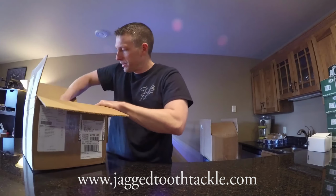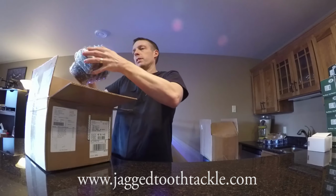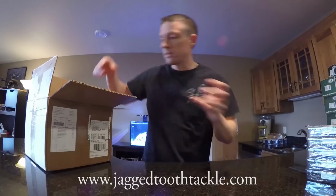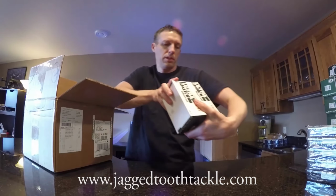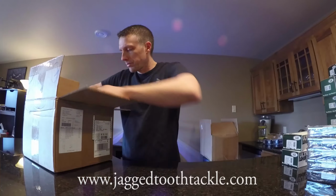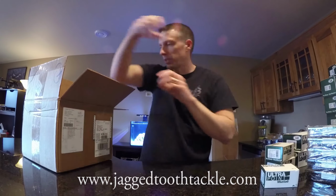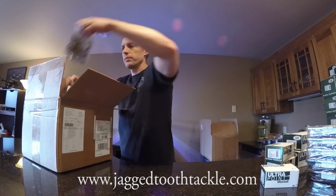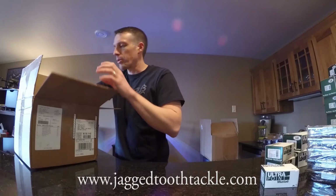Let's see here. First box has got a lot of ultra point jig hooks, more circle hooks, some of the Fastach clips that people like so much, bronze treble hooks. Now I'm going to start making some room. There's a lot more boxes coming.